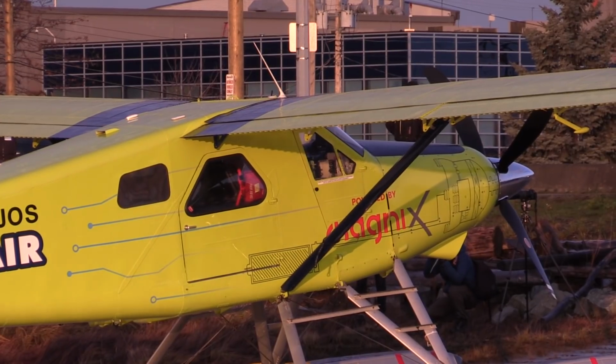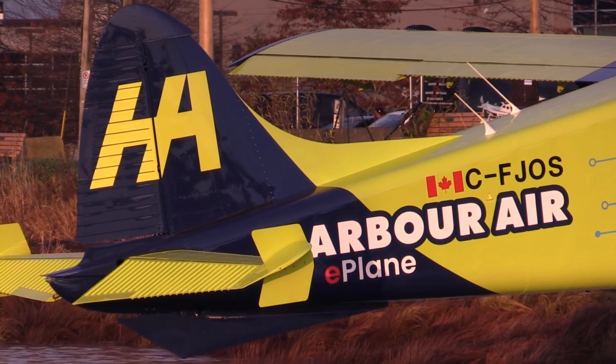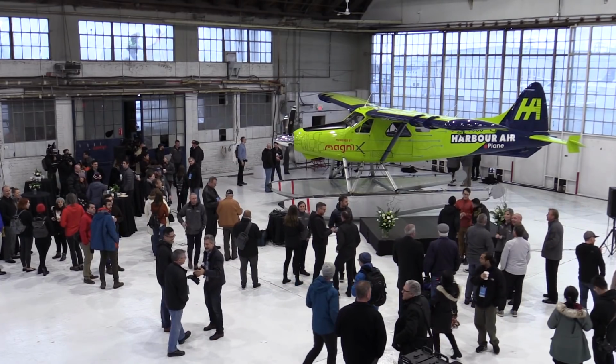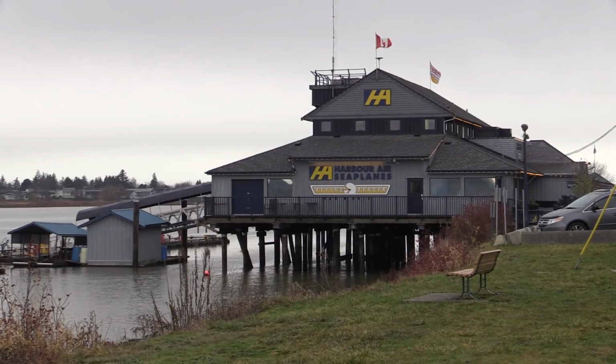The motor has to be certified by the motor company, by magniX. They have to get it certified. And then we, in turn, will get what they call a standard type certificate for this aircraft to have this retrofitted motor on it. So we're anticipating that process to take somewhere in the area of 2 to 3 years, but obviously we're going to have to prove the technology, prove the safety standard to be as good or better than what we already have, and then work towards being able to actually carry paying passengers in this aircraft.